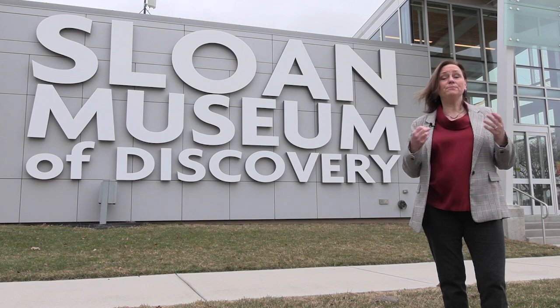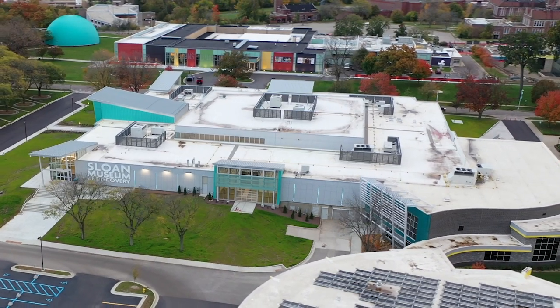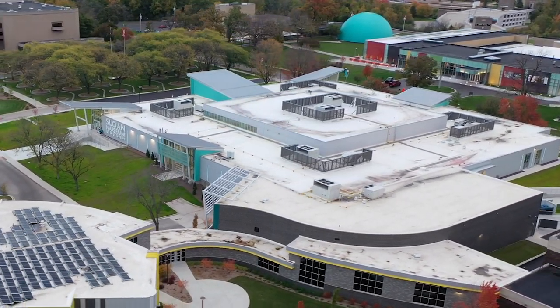So that was a quick trip through the Sloan Museum of Discovery, right here in the beautiful Flint Cultural Center campus. While you're here, you can make a day of it. Across the street is the Flint Institute of Arts, and right next to that is the Longway Planetarium.